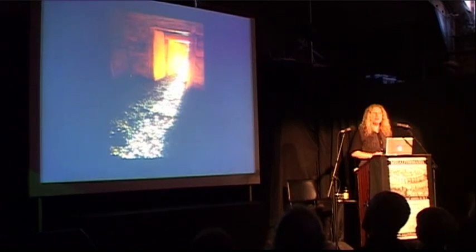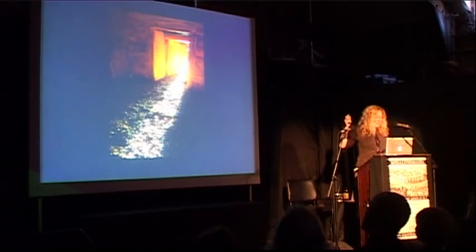So Maeshowe is actually orientated towards the double sunset, which happens over Hoy. The sun travels down the chamber, lights up the back of the chamber, and it takes place over a 3-week period either side of the solstice. So it's not just actually on solstice, it's either side of the solstice for 3 weeks, which Alexander Thom called the Megalithic month.